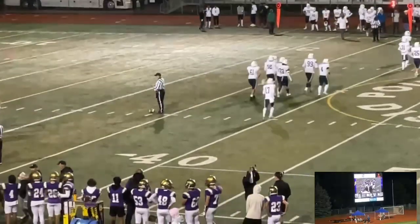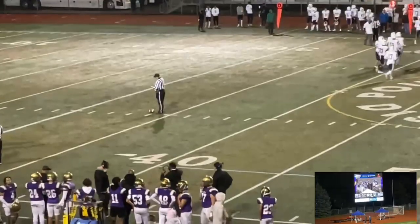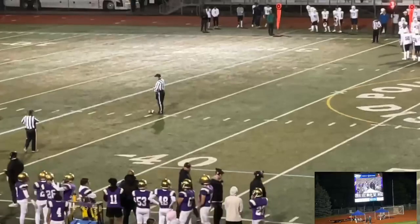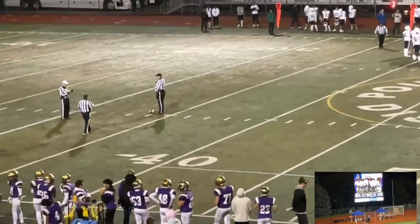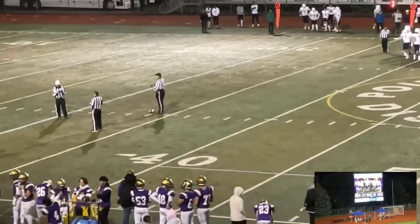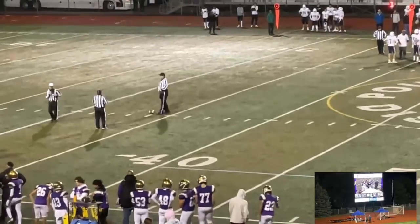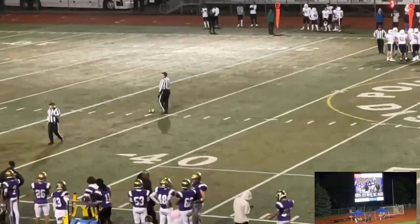So it's 3rd and about 1.5 yards. 54 seconds left in the game. Lambkins 31, Cherokee Trail 28. 1.5 yards for victory. See what they do. See if they can get him to jump. That'd be the easiest route. Or they can just pound the rock.